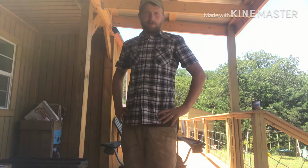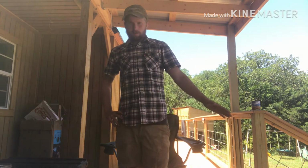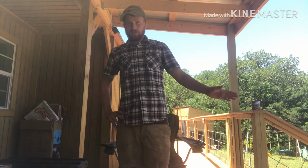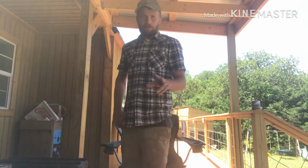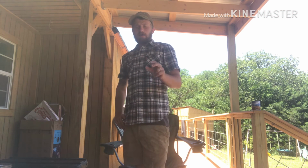I just finished talking about how I picked up the Black & Decker cordless 20 volt battery operated weed whacker, and that works great for just edging little things out. Two things that I got here as far as tools go that are not lithium batteries: first is my auger.